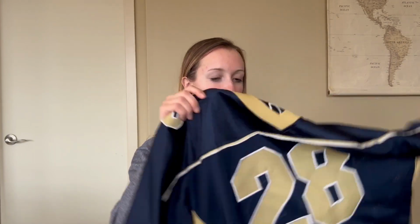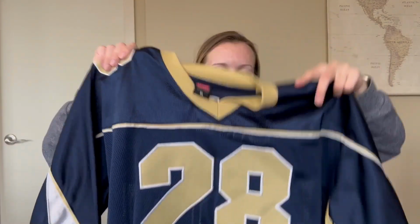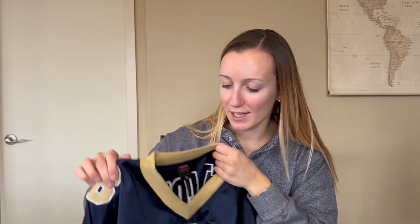And then I also picked up this Rams jersey, and this one's an XL. It wasn't until I was checking out that she pointed out it says St. Louis on the back, and the Rams are no longer located in St. Louis. They're now in Los Angeles. Look at all my sports knowledge.